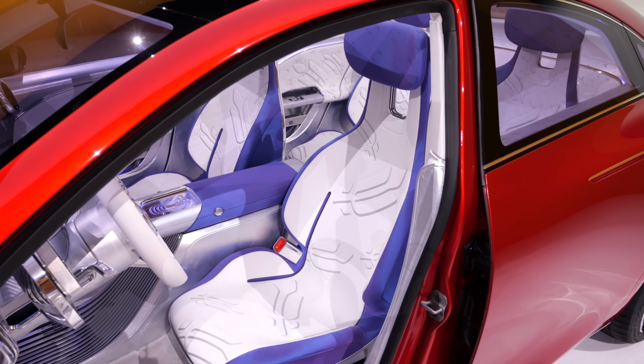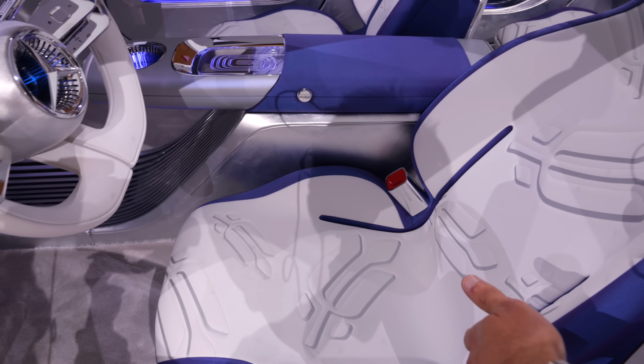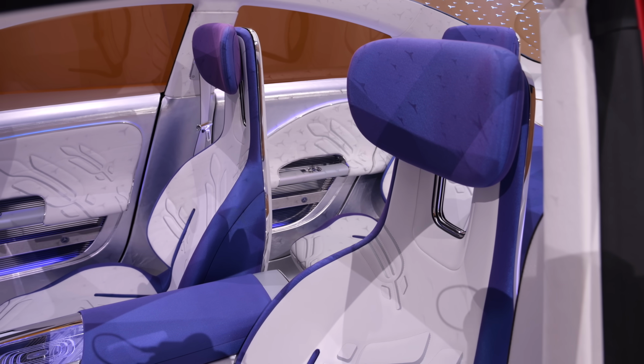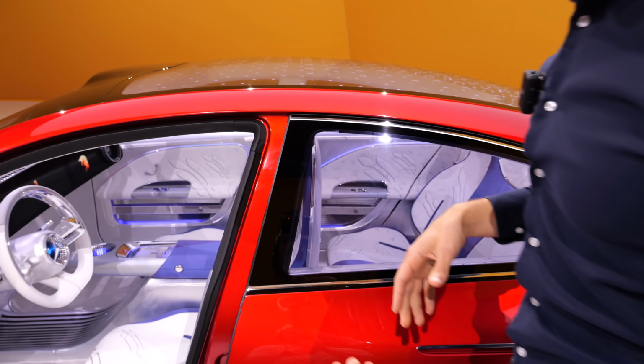Then the seats have this, I would say, sporty integrated head restraint design. On the outside, there's recycled PET fiber. However, on the inside and also inside of the doors, they still use animal skin for this one. It's supposed to have some kind of certification and so on, but that's more a greenwashing thing.